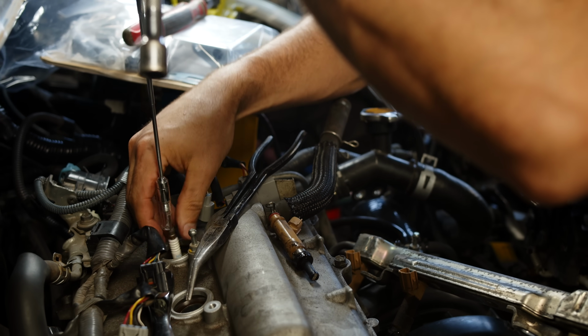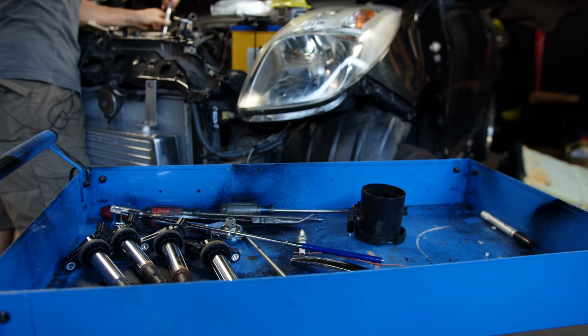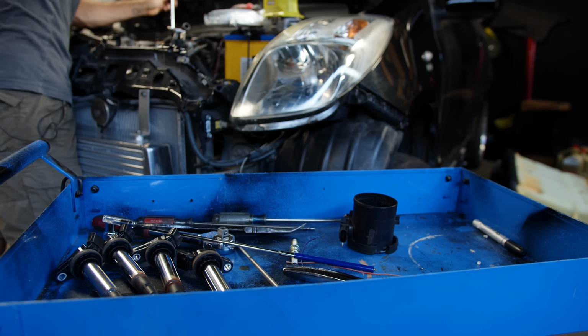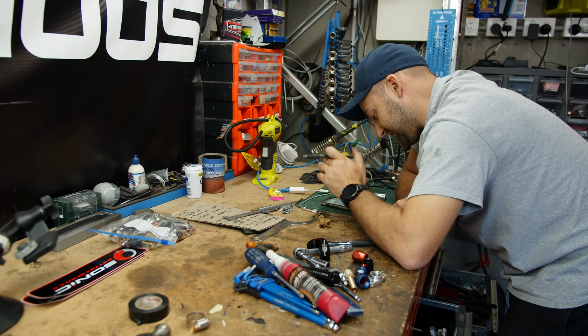Our suspicions were correct, these spark plugs are looking nasty. Meanwhile, our upgraded injectors don't fit, yay! So Marty's chatting with Tuning Fork about finding another solution. Thank you, good sir. I'll let you know how I go. Good luck. Thanks, bud. Bye.